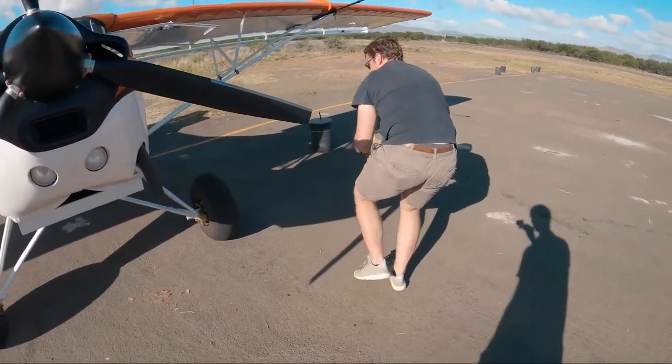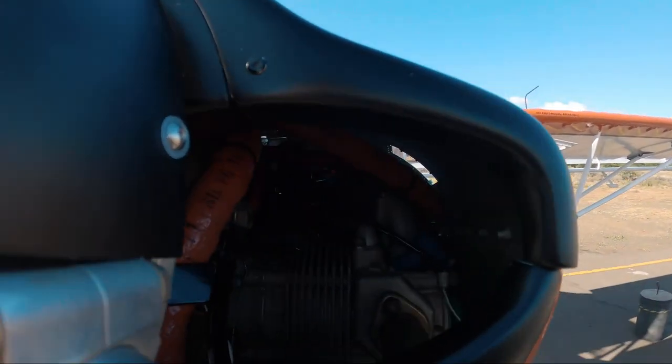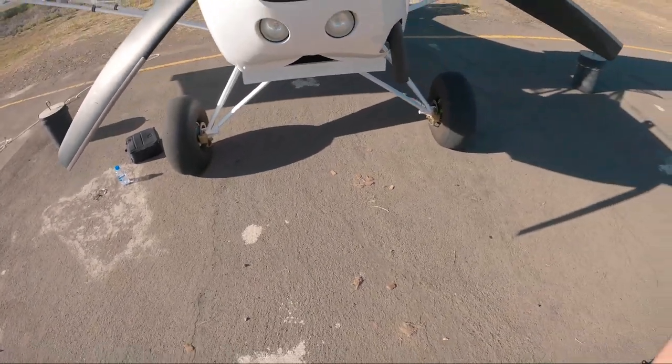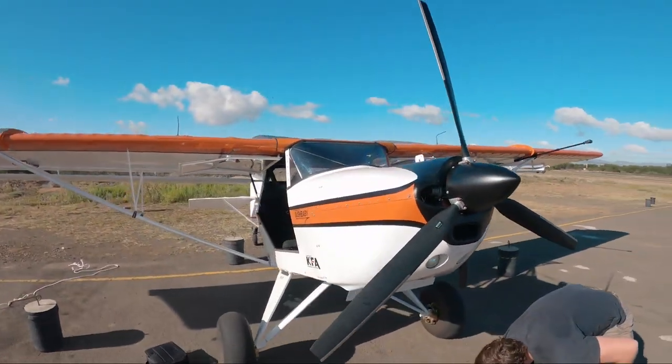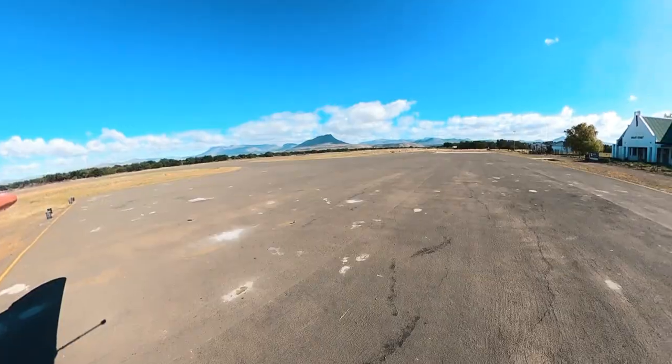Tom clearing bits of wood stuck in the engine. We found an entire bird's nest on the inside of the cowl here. Like bits of wood and an entire nest. Birds are quick around here at Crafrenet. Alright, pre-flight and then get in the sky.